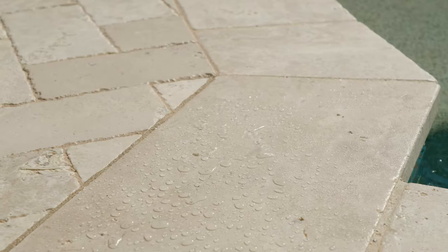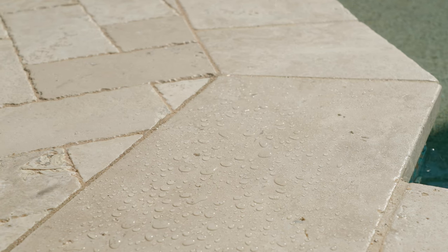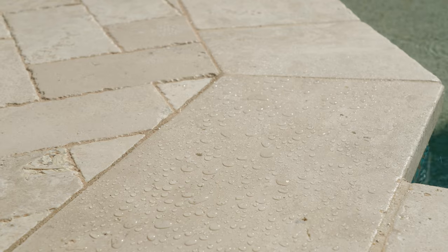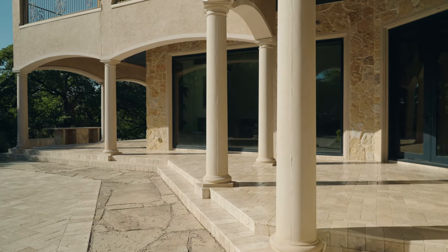So here's the waterproof process done. You could see the water beading on it. It's doing its job. So now we're going to cut over to some big news I have.